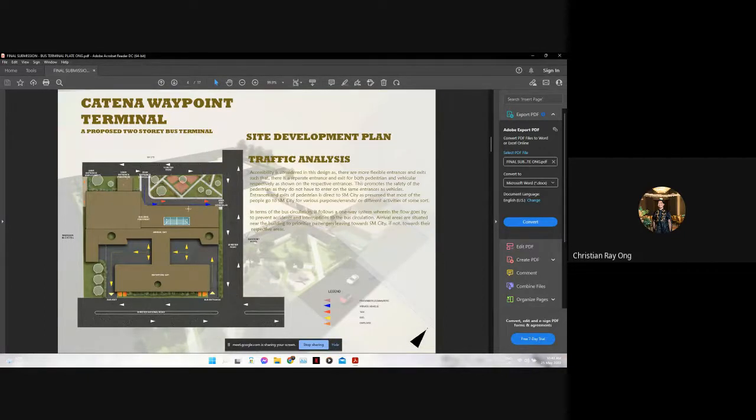Next is my traffic analysis. Every vehicular path follows a one-way system, so one entrance and one exit for the vehicles, and the buses also here, one-way system lang siya. And the pedestrian entrances are also flexible. So there's a pedestrian entrance here, and then they can also enter from here. I forgot to put the entrances. There's an entrance here, sir, for drop off, and the exit for the building can also be here, or padera sa diri sa pedestrian entrance.